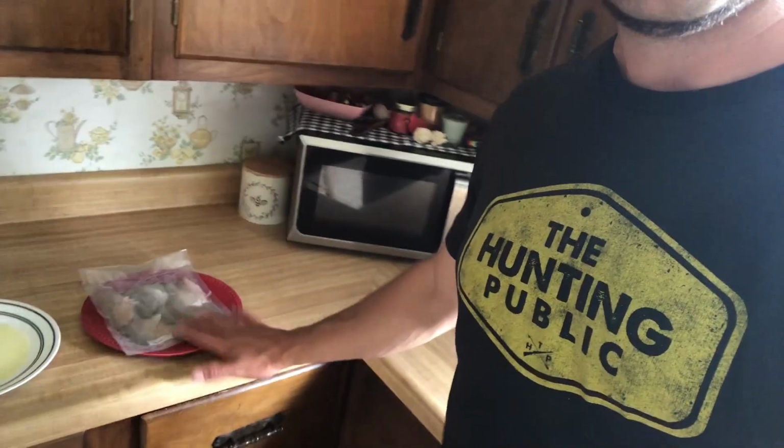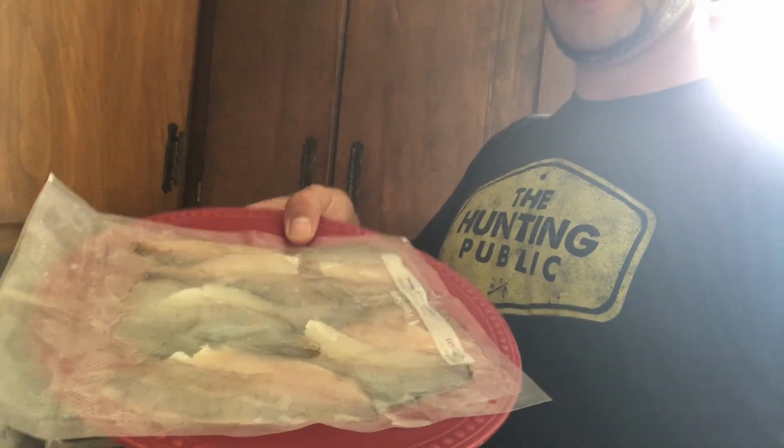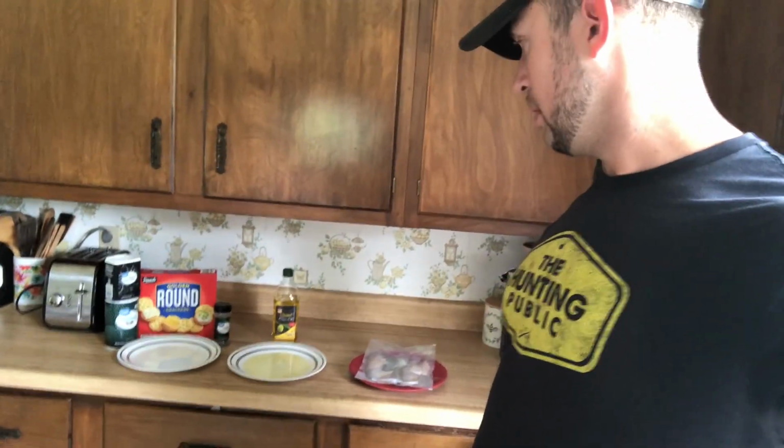So simple to use. We got ourselves a whole packet of crappie. I've got them vacuum sealed here from our catching. And then the rest of the recipe is pretty dang simple. And to be quite honest with you guys, you can modify this recipe with your own kind of breading. Like, you don't need to use crushed crackers. You can use cornmeal in its place.